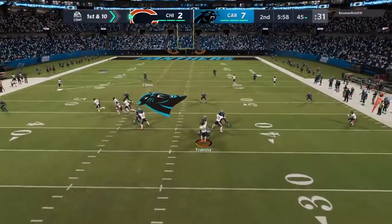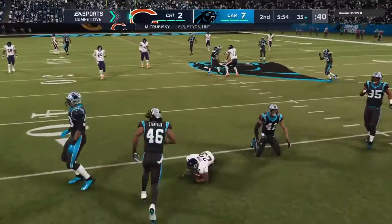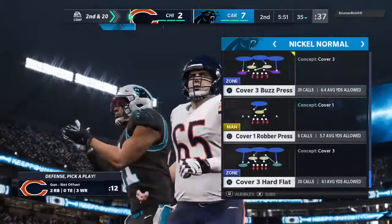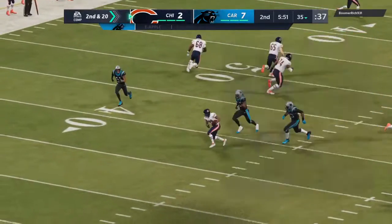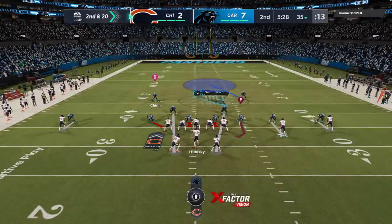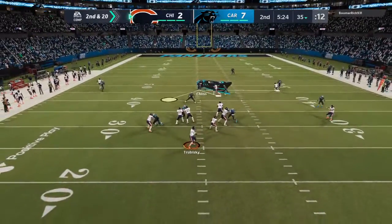On 1st and 10, it's Trubisky. The screen pass here to Cohen. And that play is blown up, losing yardage back at the 35. So that one a disaster, a big loss there with second down coming up. The first down play, to be frank, nothing short of awful, and now they have to deal with second and very long. From the shotgun is Trubisky.